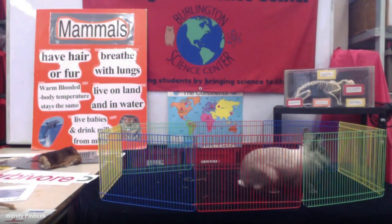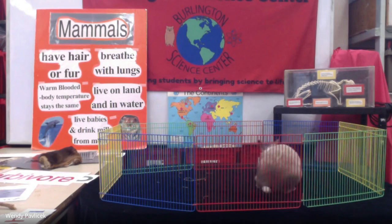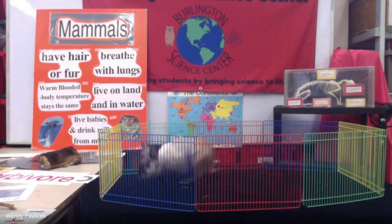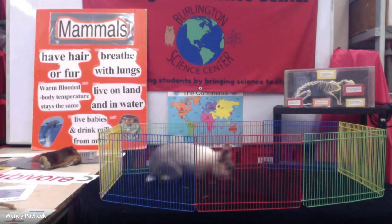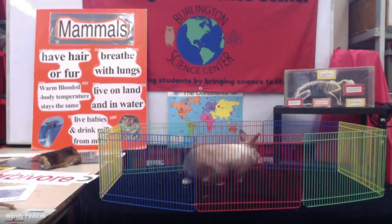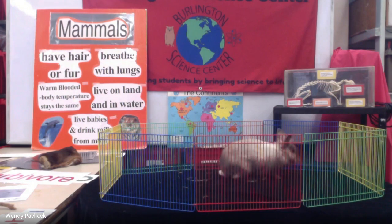The rabbits will rub their chins on different plants and in different warrens and all over their world to scent mark their territory. So if another rabbit comes near where Olive had rubbed her chin on everything, that other rabbit goes, whoa, that's not a home that I can go to because it belongs to someone else. So really, really neat.